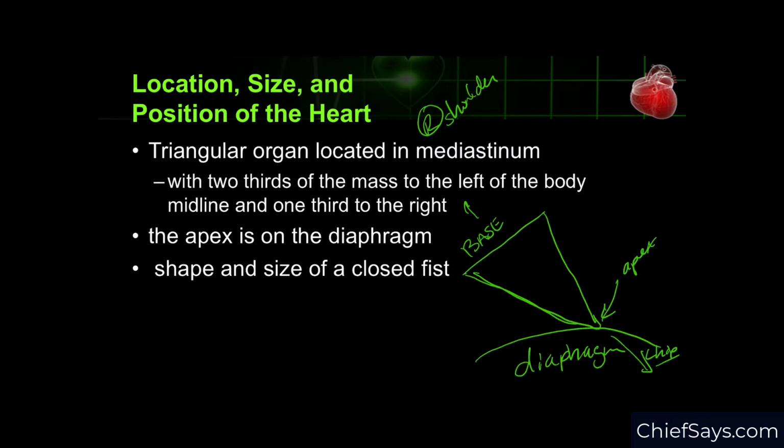The size of the heart is about the size of the patient's closed fist. So if you look at your hand and make a closed fist, that's about the size of your heart. Go ahead and place that over your sternum, a little bit left of the center of the sternum, right about where you think your diaphragm is, and that's the space your heart is taking up.